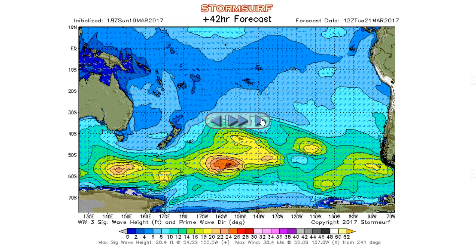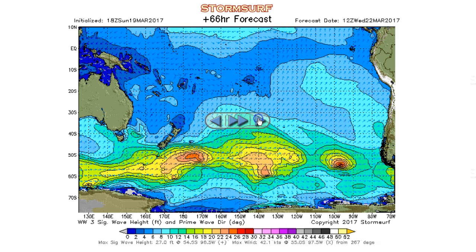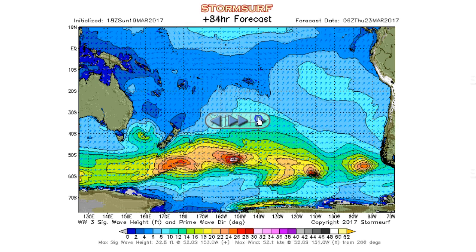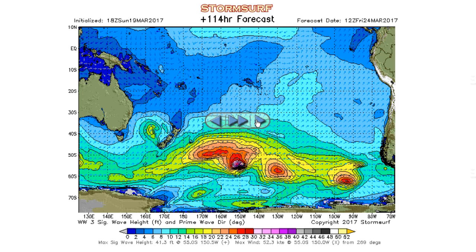Forecast Monday, Tuesday, not even 30-foot seas, probably no swell for Tahiti for sure. U.S. West Coast, probably not. And again, another little patch of energy on Friday.